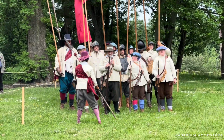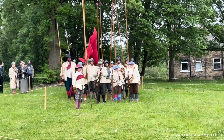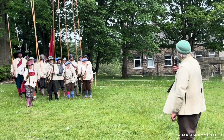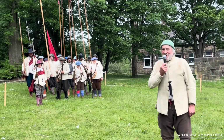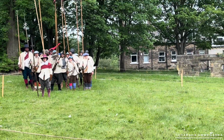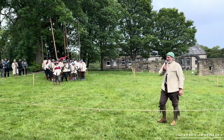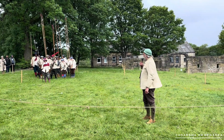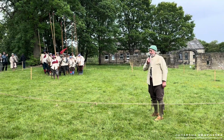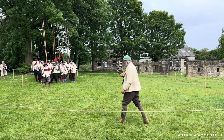There you have the company of the Earl of Newcastle's lifeguard, those whitecoats who made up several thousand men on the battlefield at Marston Moor, and only 30 came off. So they stood and died in their rank and file. Thank you very much, everybody.